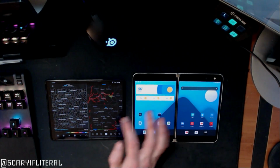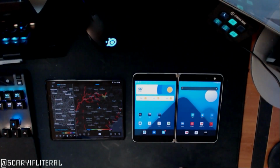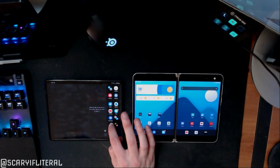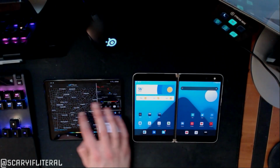It's also worth pointing out that you can actually resize these apps. So I can bring this over here, get a little more of one, a little less of the other, or the other way around. You can also have more than two apps open, which is an advantage that the Z Fold has over the Surface Duo. And of course, all of this is resizable.